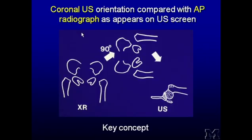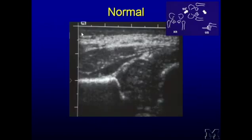Now, although the coronal view on sonography obtained from the lateral aspect of the hip, as you saw earlier, is very similar to a frontal radiograph, because we're coming in from a lateral approach, the way it appears on the screen is as though you rotated the radiograph 90 degrees, as you can see in this drawing. And keeping this in mind will help you considerably to understand what it is that we're seeing.